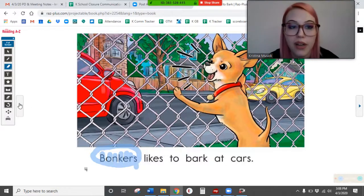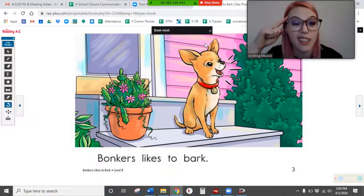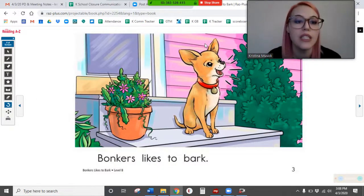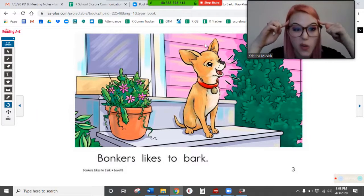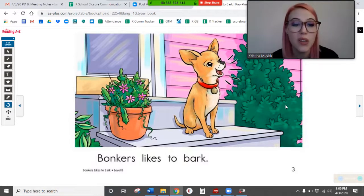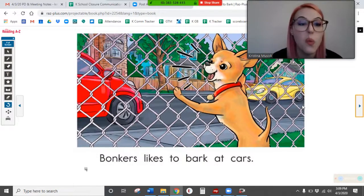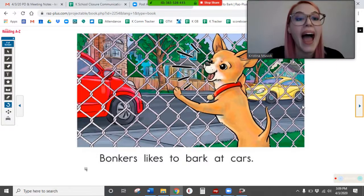Now I have some other questions. So we're going to go back to the beginning again, and we're going to get ready to think and use all the pages in the book to find those answers. So the first question is, what does Bonkers look at after the cars? So I know that when I'm thinking about how to answer this question, first I need to find the page that has the cars on it. So I'm going to look for the page with the cars. Ooh, found them. So now I need to think about the question again. The question is, what does Bonkers bark at after the cars?